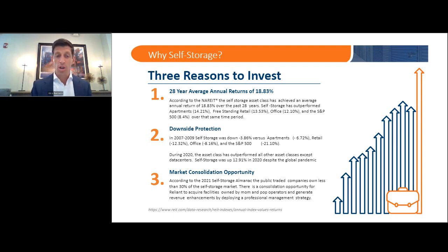So with storage, we talked about that when we went back to that paper, there's less volatility than potentially we see in the equities market. In 2020, self-storage outperformed all other asset classes except data centers. It was up almost 13% in 2020 despite the pandemic. I'll go into a little bit more detail around why I think that is. But in the last 2 recent economic cycles, storage has done really well.